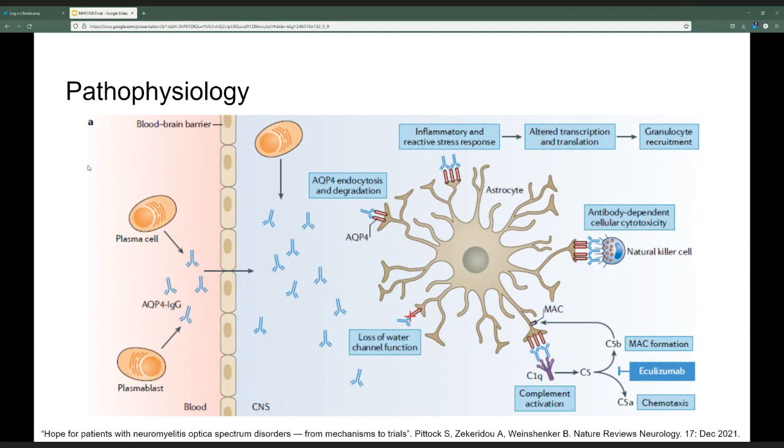This is mainly in the periphery, and these penetrate the CNS through endothelial transcytosis or regions where there is relative blood-brain barrier permeability or injury. So the anatomy here is very important. The binding of IgG to aquaporin 4 on the surface of astrocytes in the middle of the figure induces an inflammatory reactive stress response.